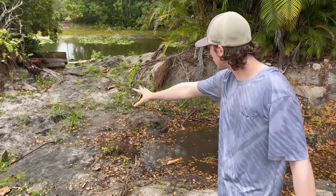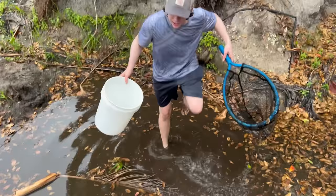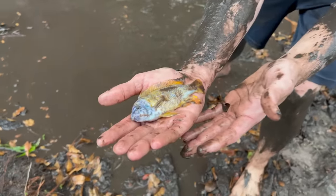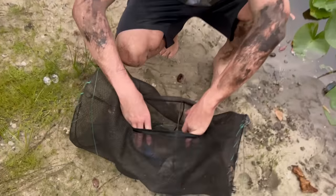A lot of the water must have just got carried over, and along with that, fish. Dude! Oh my God! Look at this Oscar! Dude, fish are hitting my feet! I literally just grabbed this with my hand. Look at that thing. Wow. Oh my God! Look in there. Look at that fish.